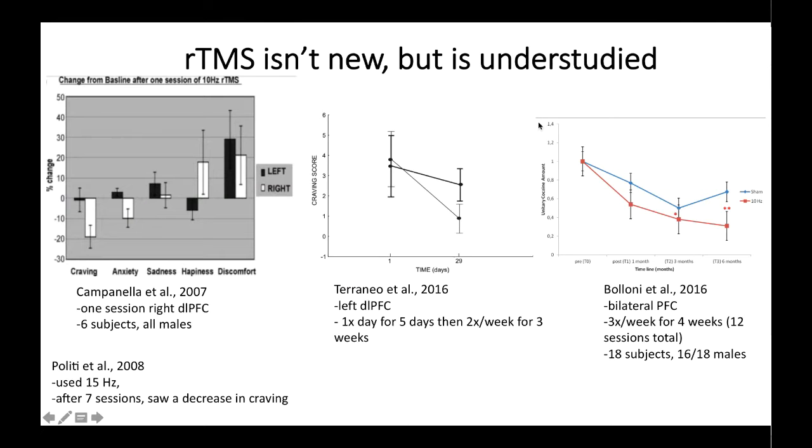And just something that I wanted to point out, as Dr. Childress said, this is a really hot topic, transcranial magnetic stimulation, but it isn't new. It's just kind of understudied. And so in looking through the literature, there are a variety of studies that suggest that rTMS can have very beneficial effects on those with cocaine use disorder. However, what this paper does point out is they're the first study to have a double-blind randomized control trial.